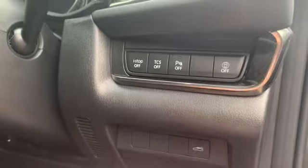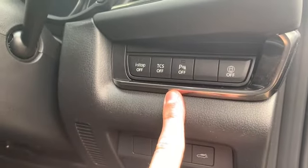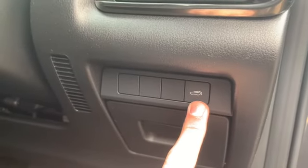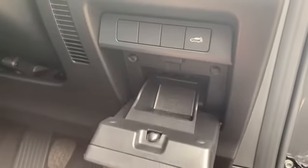As you're driving around, if you get close to a vehicle, the parking sensors will come on automatically, but you can turn that off if you want to. Just below that, we have got another button. So they've got a third option of opening the boot. You can just press and hold that button, which will open and close. And we've got a little coin slot just beneath.